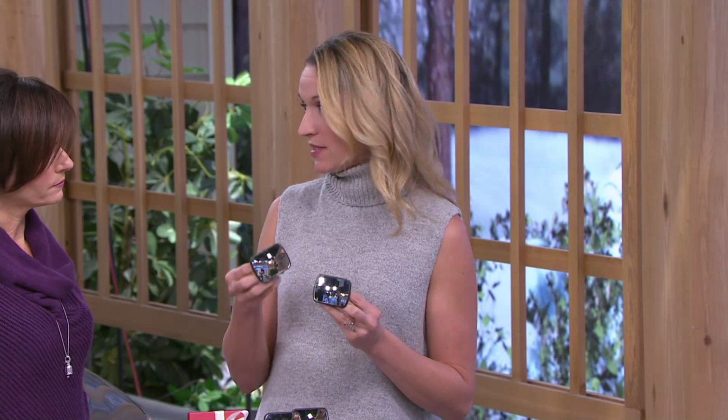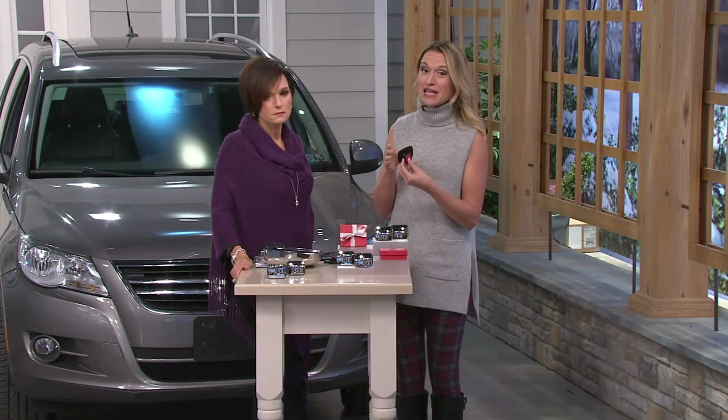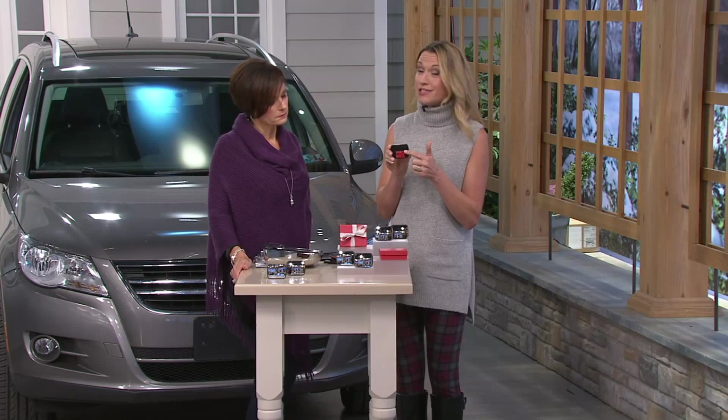Well, the scary thing is, Nancy, there are over 800,000 accidents that happen every single year due to blind spots. They exist in every car, truck, and SUV on the marketplace today. And this really is just a quick, simple, easy way to make sure your vehicle is safer, and frankly, everybody else on the road is safer as well. Super durable 3M tape on the back of them. So your installation is next to nothing.